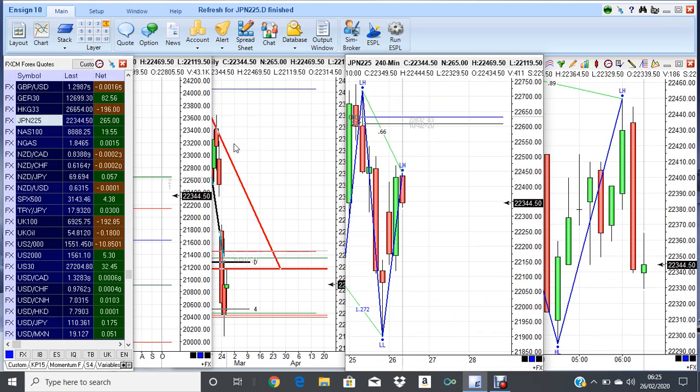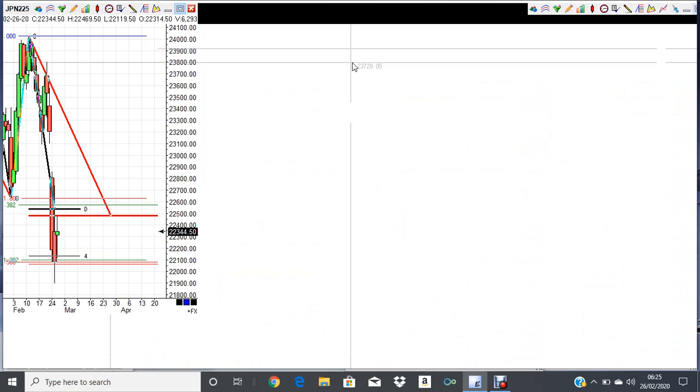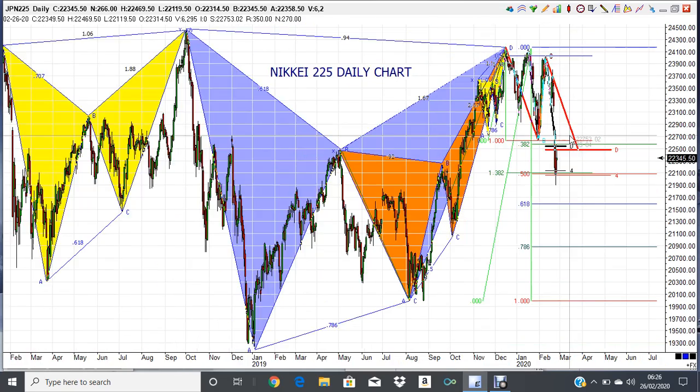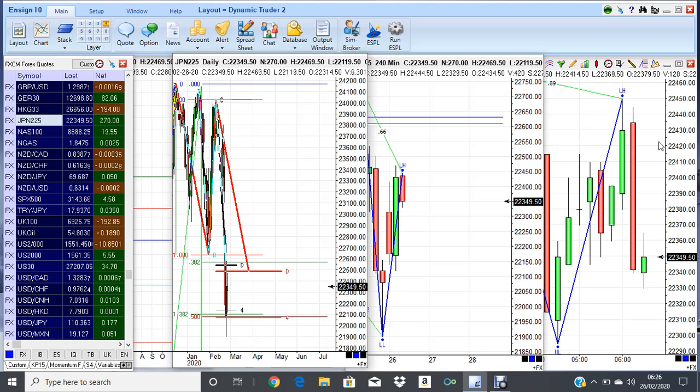Okay, so like a daily chart. Quick look. Yeah, we've just extended these CD legs, didn't we? And we've bounced, so that's interesting. Little bounce there. Early days yet, but yeah, so keep a close eye on it.